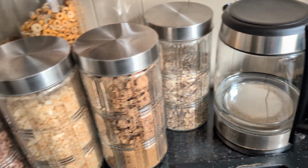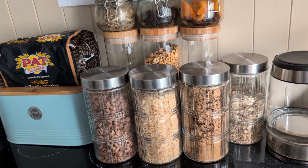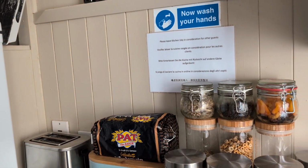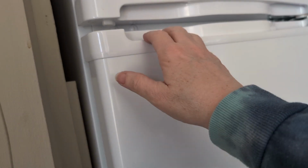We're getting ready to go out to breakfast. We want to experience the local flavors here in Ireland. We slept pretty well last night, although I woke up around midnight and I was awake for a couple of hours. Let's see what they have in the little fridge here.